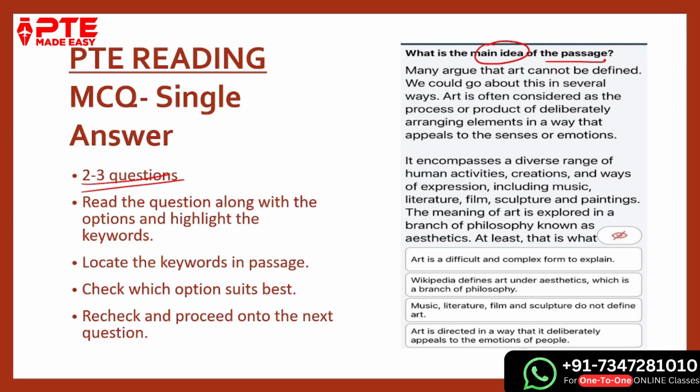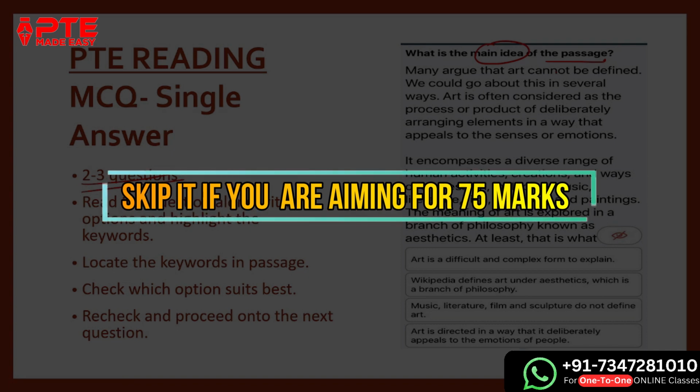Read the question along with the options. Locate the keywords in the passage. Check which option suits best. Recheck and proceed on to the next question. Now, this question is also not that important, or I would say certainly the least important. So, I would suggest you to skip it if you are aiming for only 75 marks.